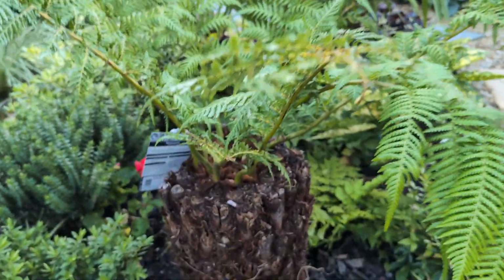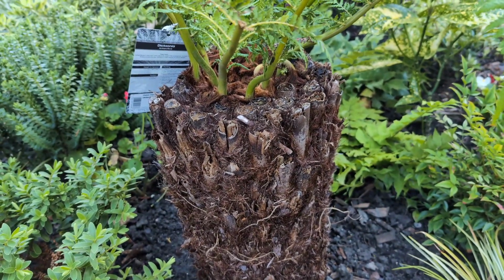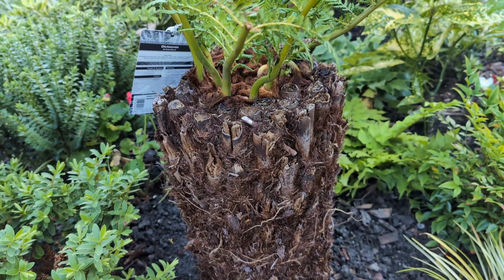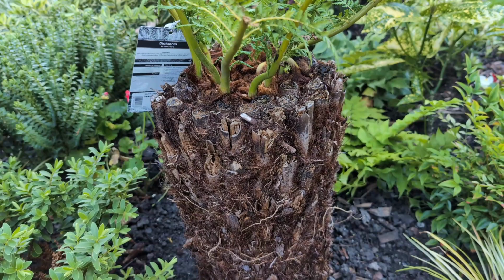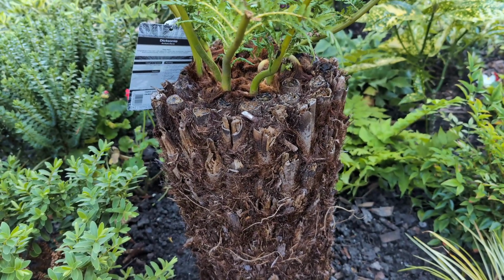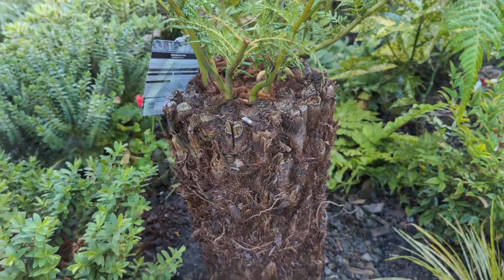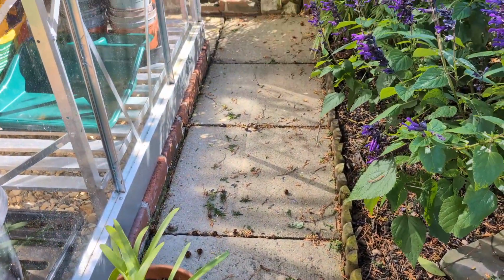and give this tree fern a little bit of a water, because although it did rain quite a lot on Sunday, it's Thursday today, so it's looking a little bit dry. I'm going to use some water from the water butt and give this a good drenching. But first, let's tackle some of these pathways.